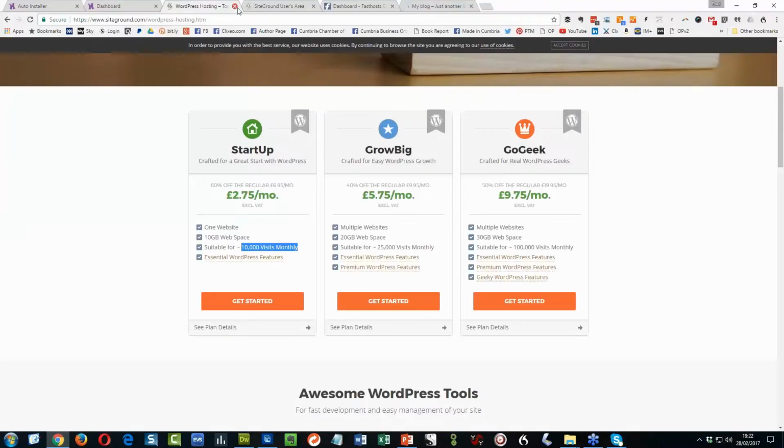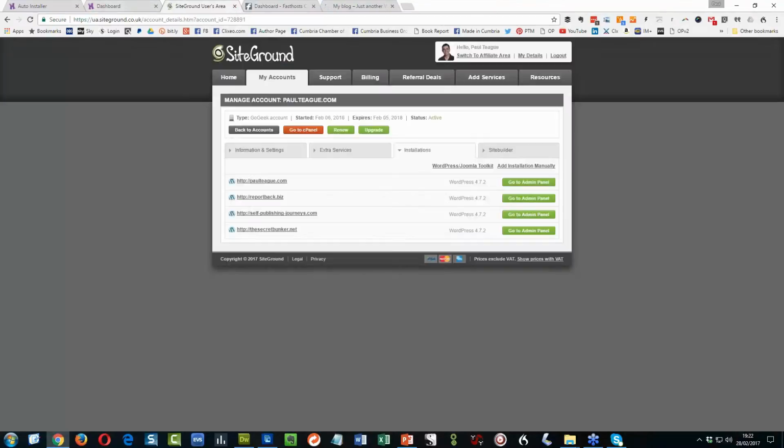So when you've got your SiteGround account, you will buy a domain name. This is the other joy of buying a domain name through a company like SiteGround: your WordPress site, when you install it, will be instantly matched up with your domain name. There's no tech or anything unpleasant to do there at all. So let me just close a couple of pages down. Let's close Hostinger down. And then what you're seeing on your screen now is the administrative area of my SiteGround account.